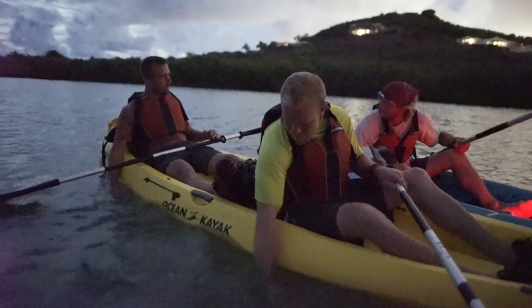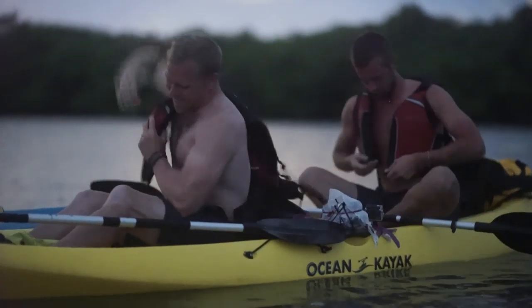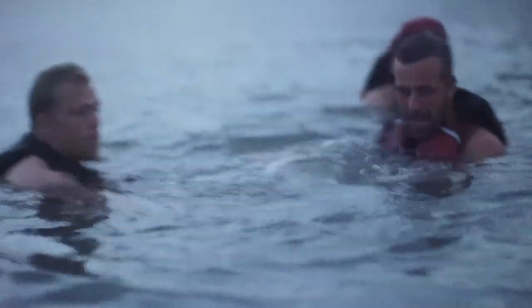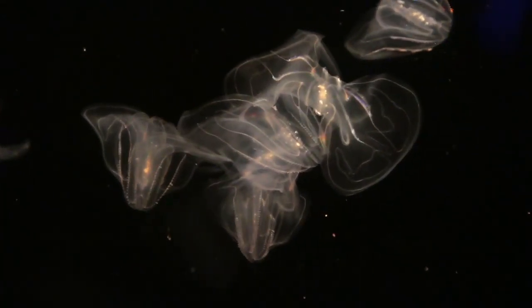Would it be better if we jumped in and our whole body was going through there? You guys want to try? Let's do it. All right. Ooh, what? Make light. Come on, we're so close. Comb jellies don't sting, so if we get one, we can safely hold it.